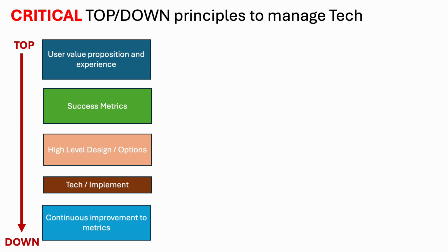Whenever managing any tech project, it is critical to follow these steps in order without exception. That is, from the top to the bottom. There is nothing more important than this.